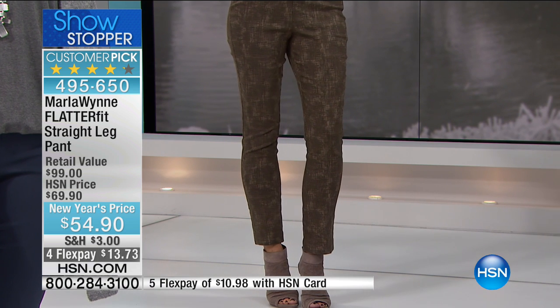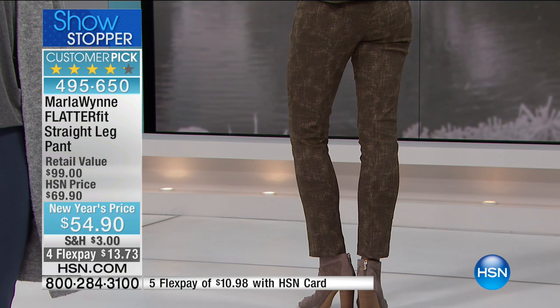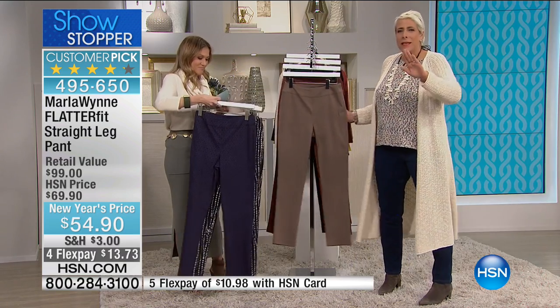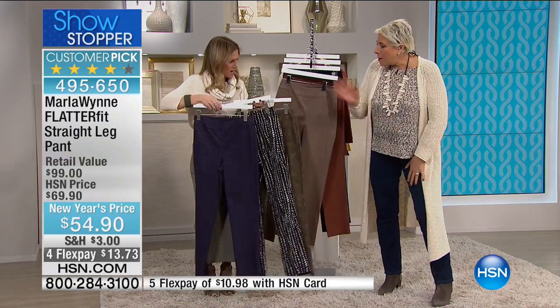We have also the tile print and the birch. And then we've got ombre blue, brick. And is this latte or mushroom? I forget. We are calling that olive gray. Olive gray. Hello, Marla. You have noticed I'm not wearing my glasses this morning, so I'm somewhat blind, in addition to a lack of caffeination. So you've got a bunch of really great colors.